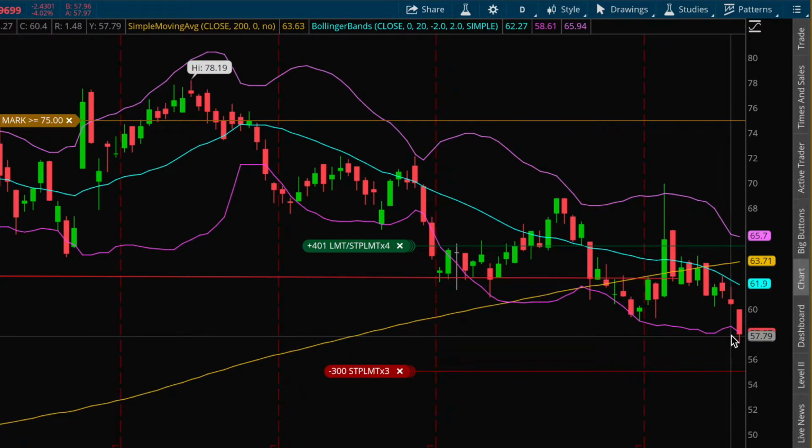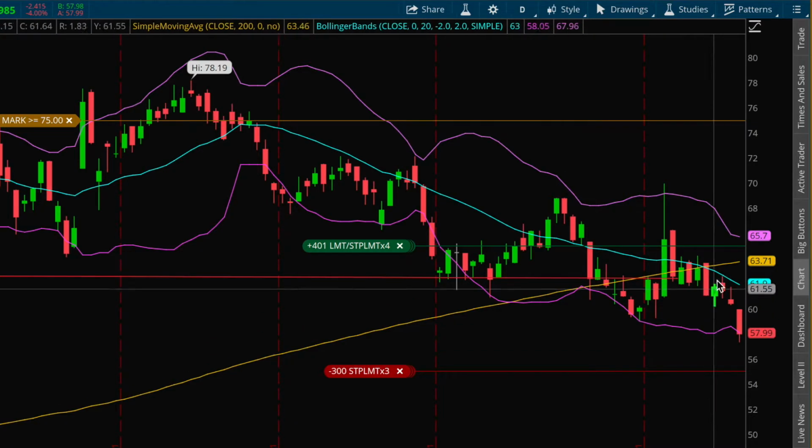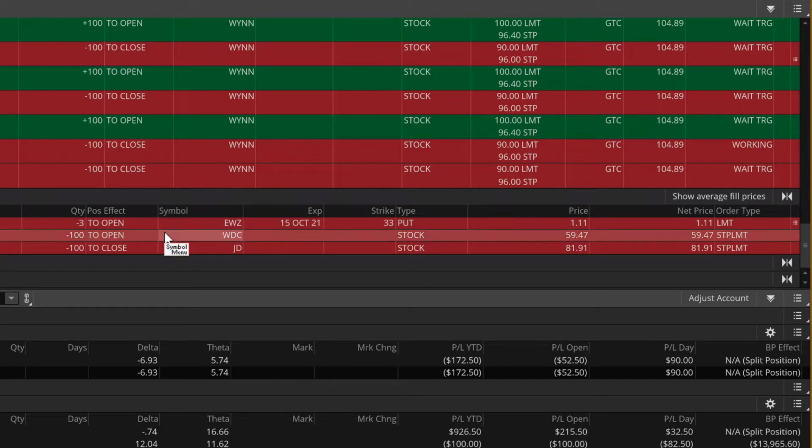And that's exactly what's been happening. So in particular here, my short put strike is at 60, a full $2 above the current stock price. And so just like I explained with my EWZ puts I just put on, with this one here, once WDC broke through my put strikes, I shorted 100 shares of stock. And that's what you saw over here on the monitor tab with this order.